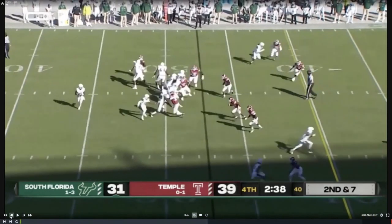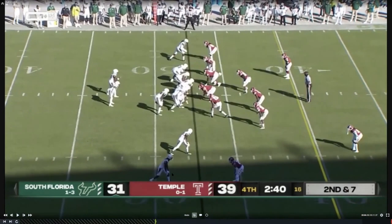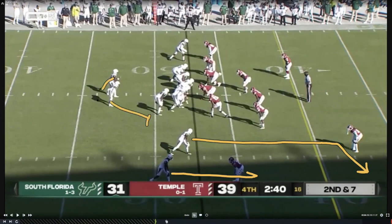Here's a nice little concept, especially, you got an old staple from last year. McCloud knows this read forwards and backwards, a little smash action. They roll to it. It's an easy read. I just got to read the corner. Does he drop, take the hitch? Does he kind of sit on the hitch and throw the corner over his head?